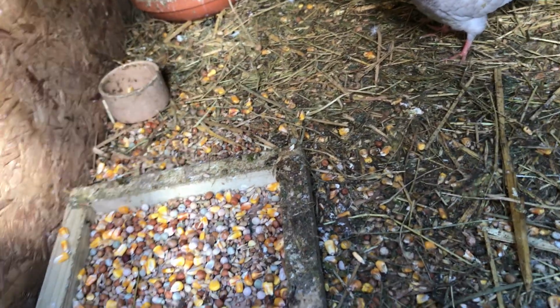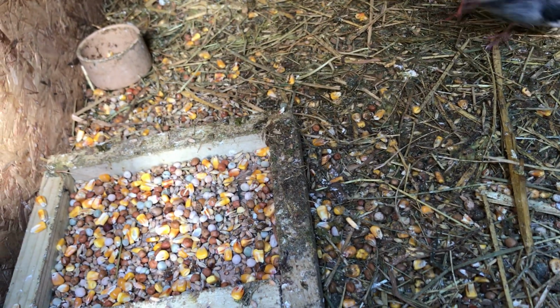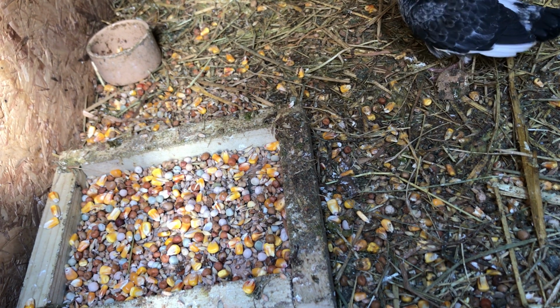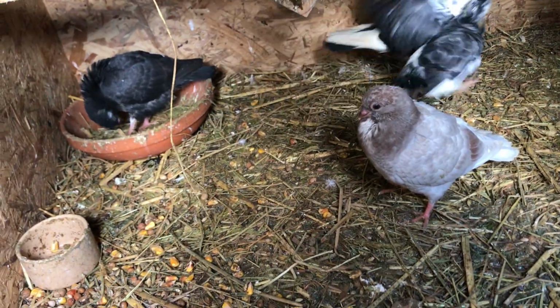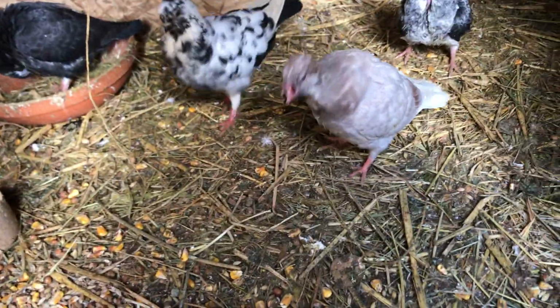I was supposed to clean it out yesterday, but I went down to my friend's loft and cleaned that out, and he paid me to do it, so that's why I've been cleaning his loft out. But I'm missing a hen. Wait, I'm missing a hen and a cockbird. What's going on? Oh, they're in that corner, probably looking to nest.